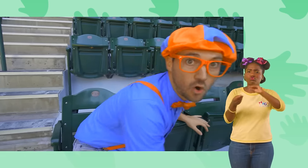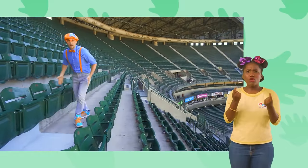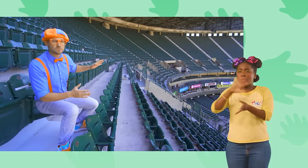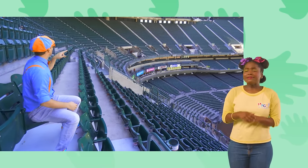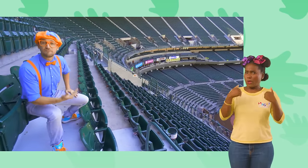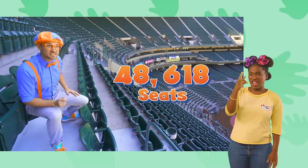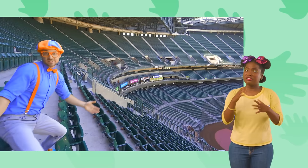Okay, to find the total number of seats in this whole stadium, you just take this row and multiply it by the total amount of rows. Okay? Let's see. Whoa. Okay. It looks like there's 48,618 seats in this stadium. Yep, that's right. That's a lot of seats.